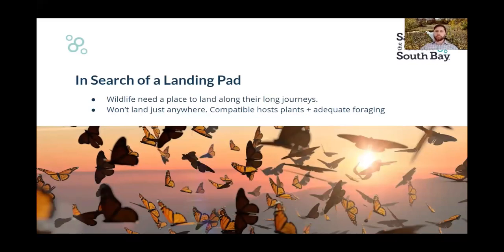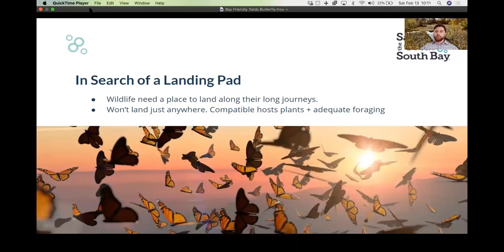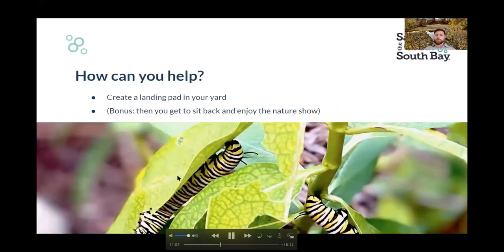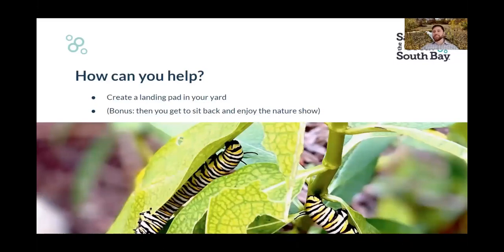And it's not your daffodils and tulips. While you might like them and they herald in spring, that's not really packing the same punch as some of our native plants. So what can we do? Well, we can create a landing pad in your own backyard. And as a bonus, you get to watch this beautiful nature show. So if you build it, they'll come.